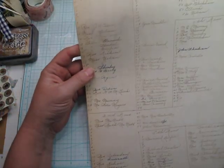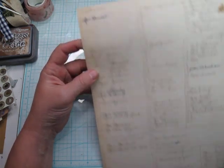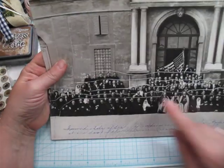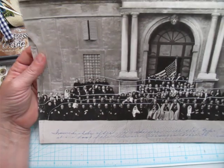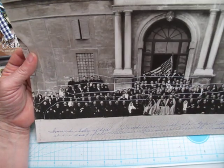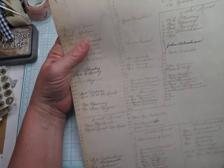And then when you flip it over, it's got the names of the people, you guys. Isn't that cool? It tells you where they're standing, so it's like second row, third row. They've got it marked out so you can see who's who. It's still a bummer that it took from the picture, but it's really cool to actually have names with the photo. I'm not sure what I'm going to do with this yet, but I think that's kind of a neat thing.